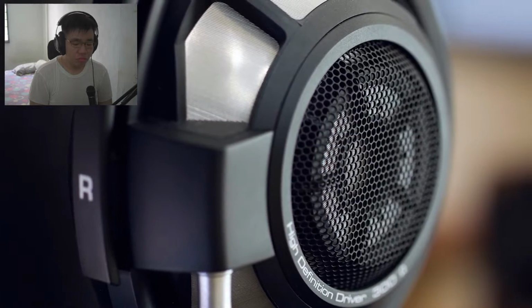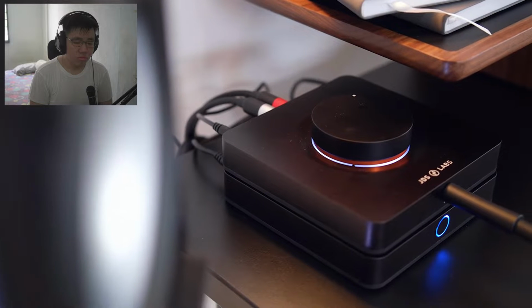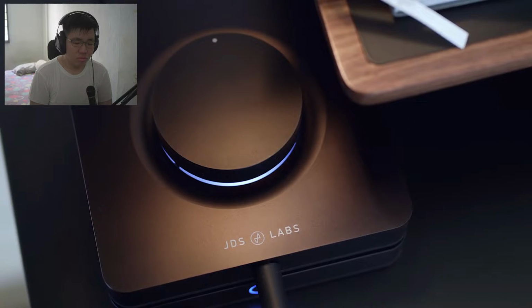So just a bunch of flexibility when it comes to actually sitting down, testing products, and filming over here at this secondary setup. And powering these Sennheisers is from JDS Labs, their own L-Amp and L-DAC.